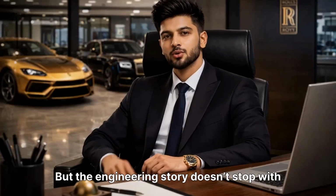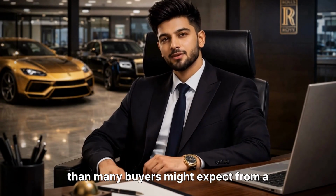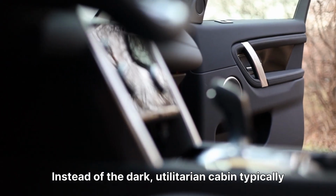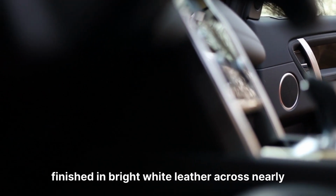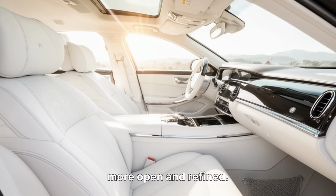But the engineering story doesn't stop with the powertrain. When you step inside the Shark 6, the interior presents a very different atmosphere than many buyers might expect from a pickup in this category. Instead of the dark utilitarian cabin typically associated with work trucks, the interior is finished in bright white leather across nearly every seating surface. The effect immediately makes the space feel more open and refined.